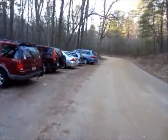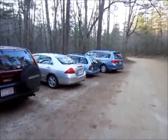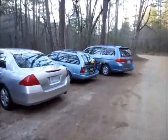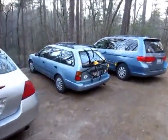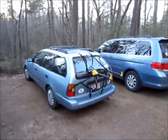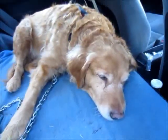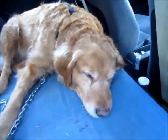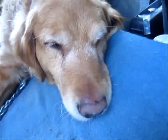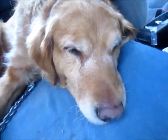Yay! There's our car! There's our little car right there. Yahoo! Someone is tired. Oh, that's ready for a nap time.